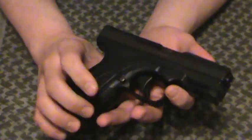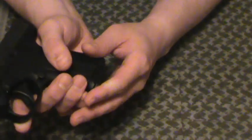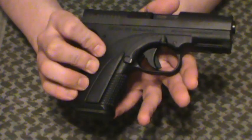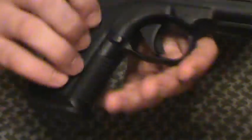Polymer frame, truly ambidextrous. You've got your left side magazine release here and the right side here. They do not have to be switched out at all. They are good to go from the start. So left side, right side, good to go. You just can't push both sides at the same time because it rotates back and forth. We'll talk about that later.